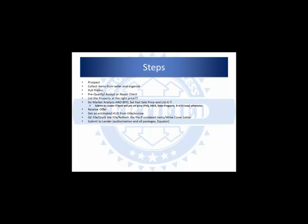Now you submit it to the lender. Okay? You submit the authorization and all the packages. Now, if you've submitted a pre-package, you would have done all that before, and we'll go over that in depth. Or you upload it into Equator. Okay?